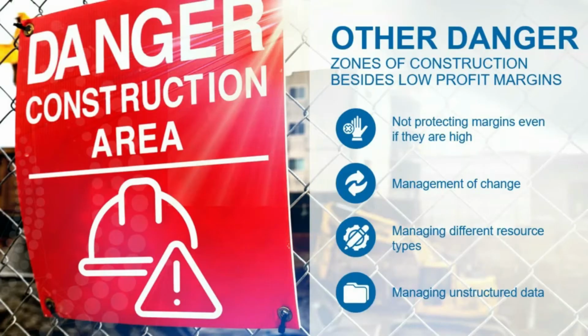In addition to this, as you know, we operate in a really risky environment of high risk, yet we're getting very low returns as a consequence of that. And we're not in a position to enhance those margins because we're not protecting those margins. We're not managing change effectively.